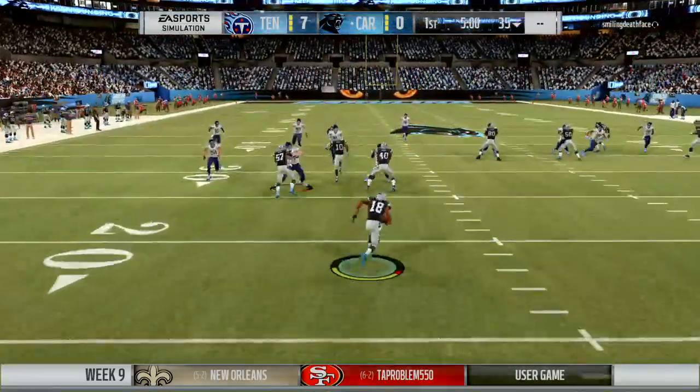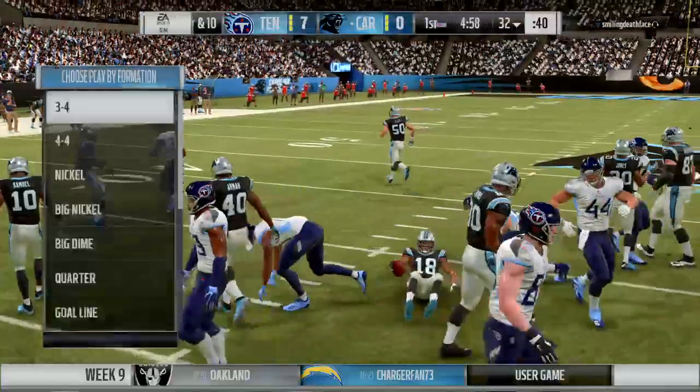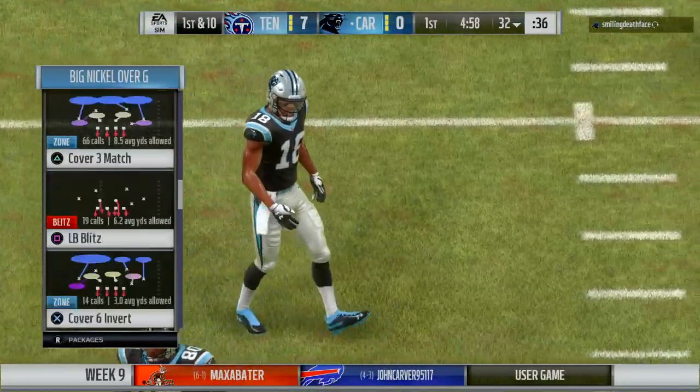This is taken just shy of the 10 here. Solid return. Pretty good field position. They'll start at the 32-yard line. And the Panthers coming out now.